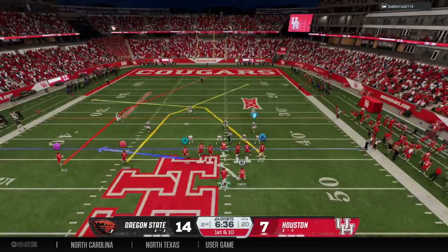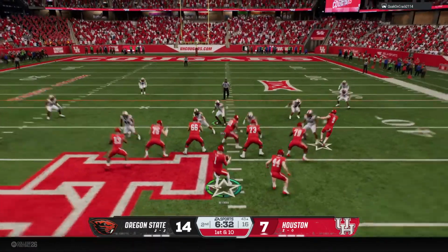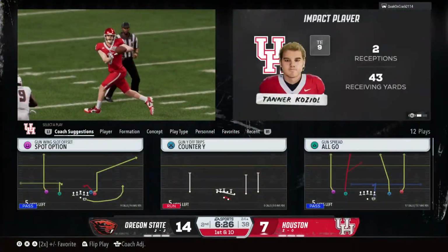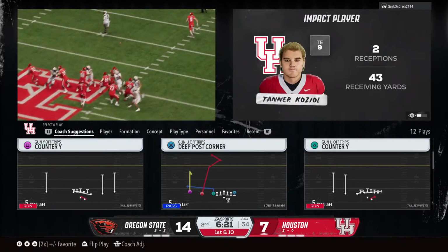And I love the angle route, whether it's man or zone. If you throw it with timing and you wait for it to develop, most of the time it's going to come open. Great job by the quarterback seeing it, hitting the running back. Ripping off a good chunk inside the 25, and they're set up with a 1st down.